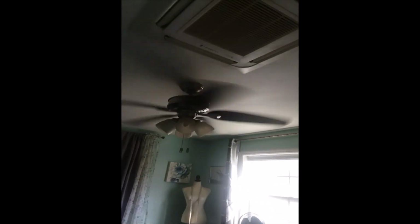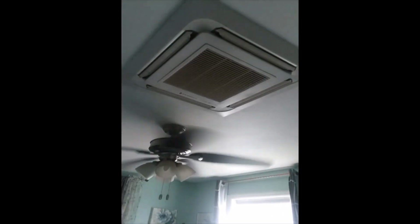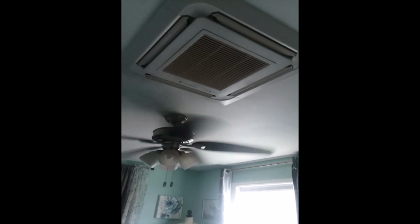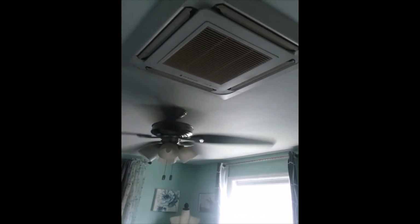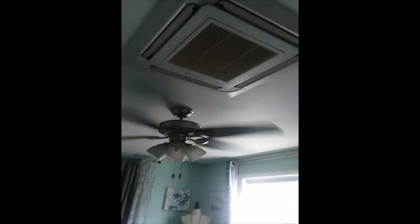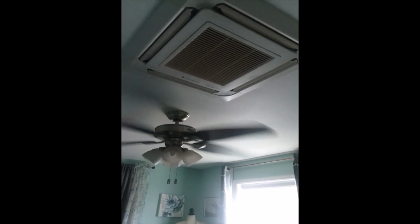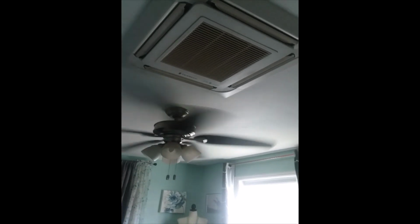I have a nice ceiling fan in here, which comes in really handy, especially in the summertime, and my air conditioner, which does need some cleaning. So it's a matter of me getting up there on a ladder and taking that down and cleaning it, which is kind of a task for me, to get up on a ladder.